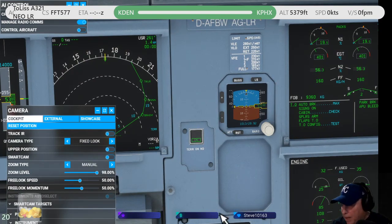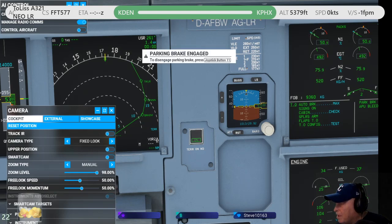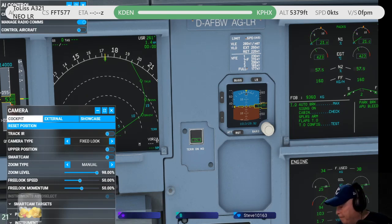Let me bring my joystick over here. Okay, let me see if my throttle's working. Whoa, I heard it. Let's see if it actually, there it goes. A little bit of delay there, so, okay.